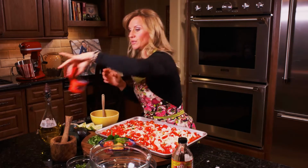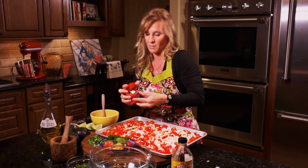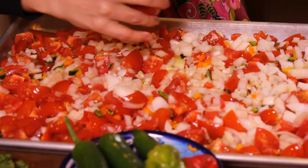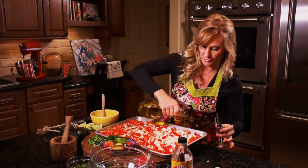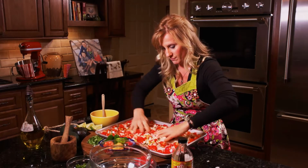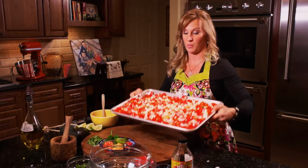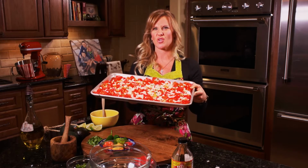I am, however, going to use my handy dandy garlic tool, and I like garlic, so I'm going to add 3 small cloves. You can do 2 large or 3 small. Just dice that up real quick, and I'm going to put the garlic right in there with those fresh veggies. A little bit of olive oil before they roast. Just toss that gently. Perfect. I'm going to go ahead and just put this in the oven at 400 for about 20 minutes or until I can see the onions just trying to turn brown a little.